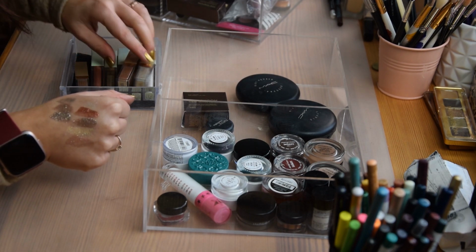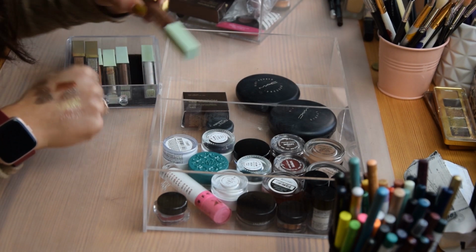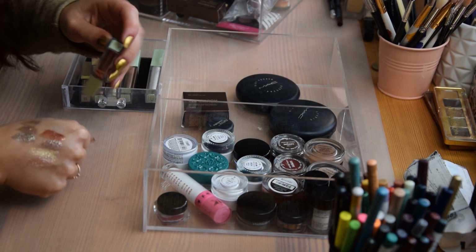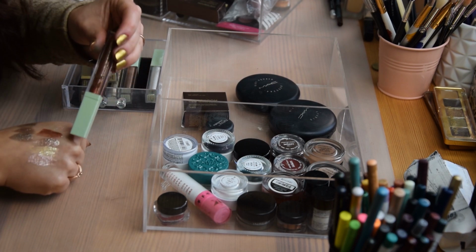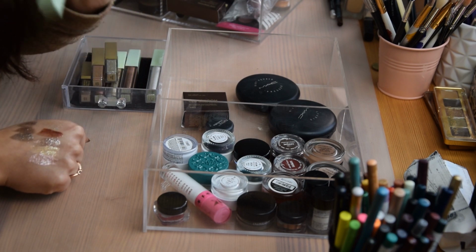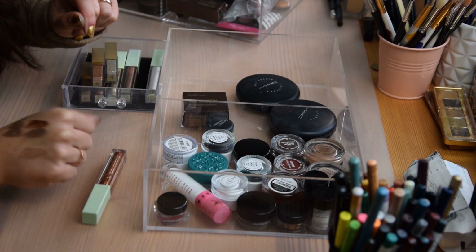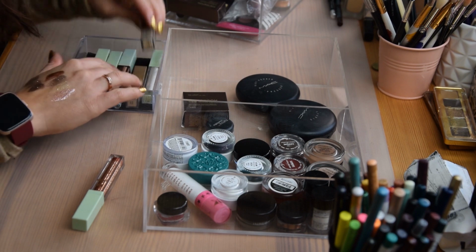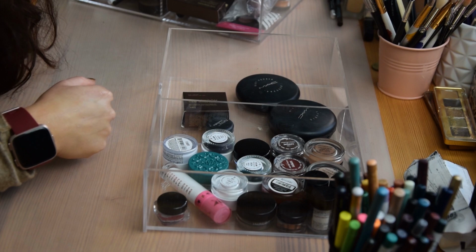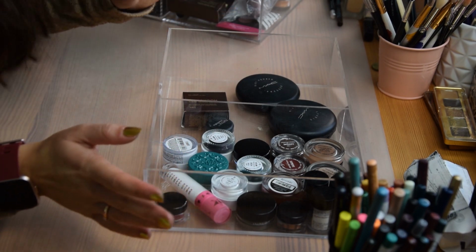Okay, now that I'm looking at them, I want to get rid of the Pixie one, the Passion Light, the copper. Because looking at it, I have eyeshadows that I would use before I used this one, so I will not keep it. The rest I will keep and hopefully try to use more of. From now on, if you see glitter on my hand, you know what it's from.